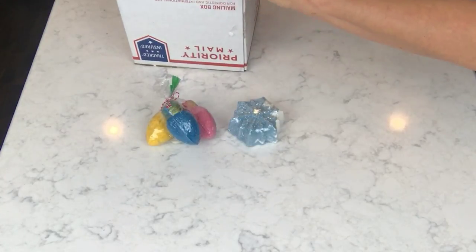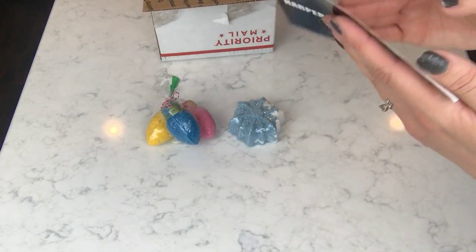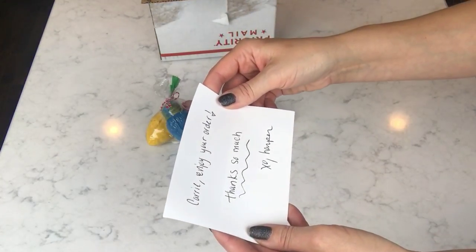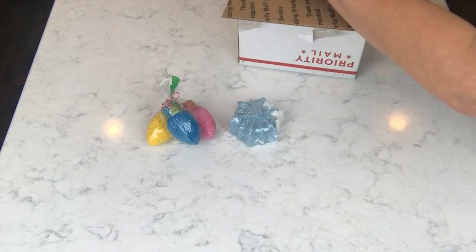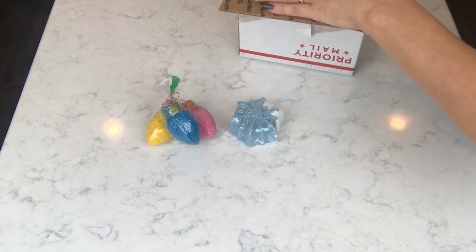Okay, now this one is from Harper Homemade. And of course, here is her card. It just says, thanks for your order. One of these I'll save for just a second. This one of these is a reorder.